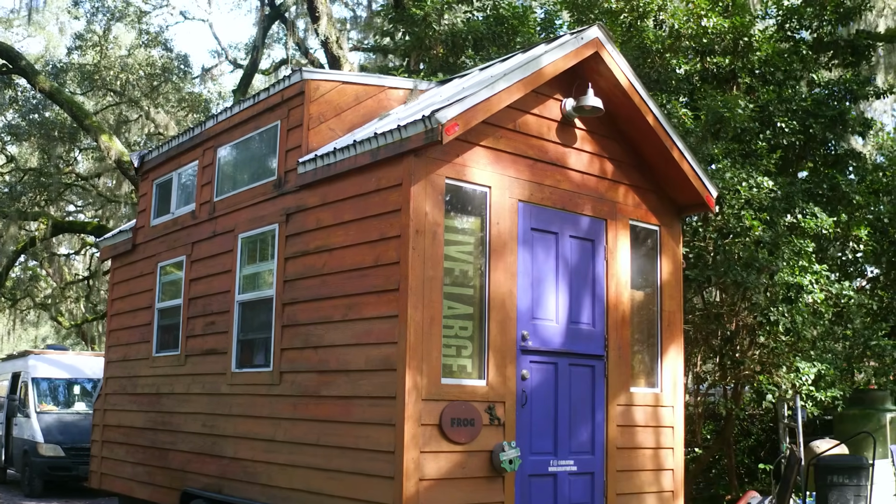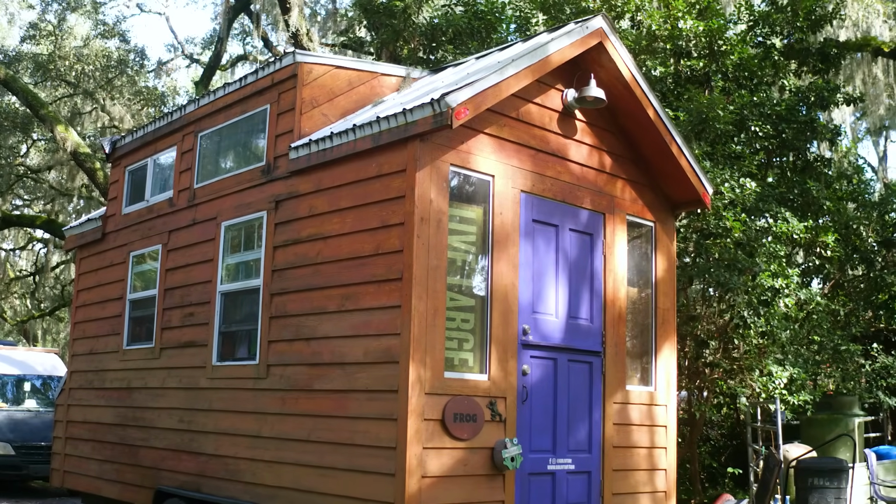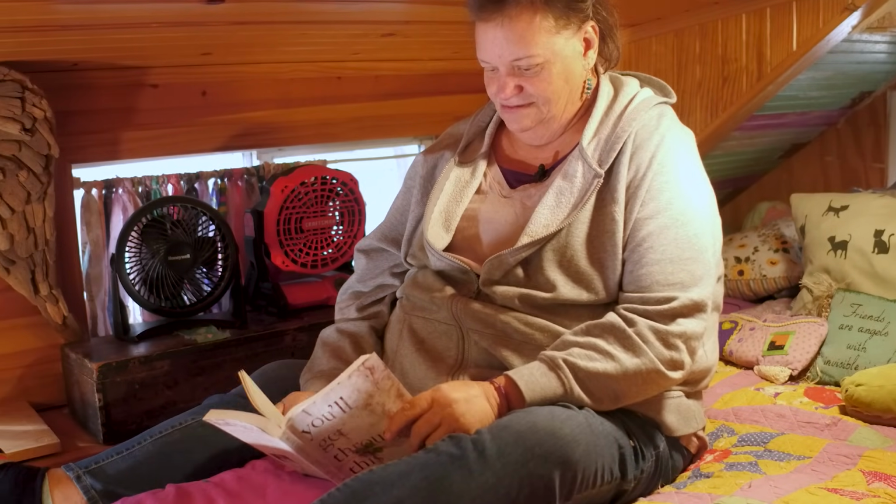The biggest change for going tiny is it's given me financial freedom. It's changed my life completely. My kids will call and say, Mom, can we borrow some money? And usually I can help them. So where before there was no way that was happening. But it's changed my life. It's just made it simpler and easier and less stress for sure. Really, I love my house.